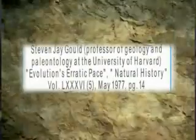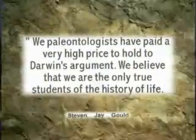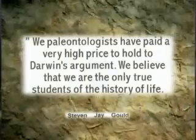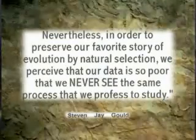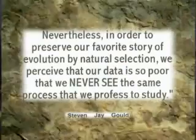Now there's many stories, many quotes that we could have of different scientists. Stephen Jay Gould is a professor of geology and paleontology, the study of fossils, at Harvard, and he says this: we, the paleontologists, have paid a very, very high price to have the argument of Darwin. We believe that we are the only true students of the history of life, the study of fossils. Nonetheless, in order to preserve our favorite tale, the evolution by natural selection, we perceive that our data is so bad that we never see the same process that we profess to study. He admits that paleontologists, students of fossils, believe in evolution, but they never see it in the fossil record.